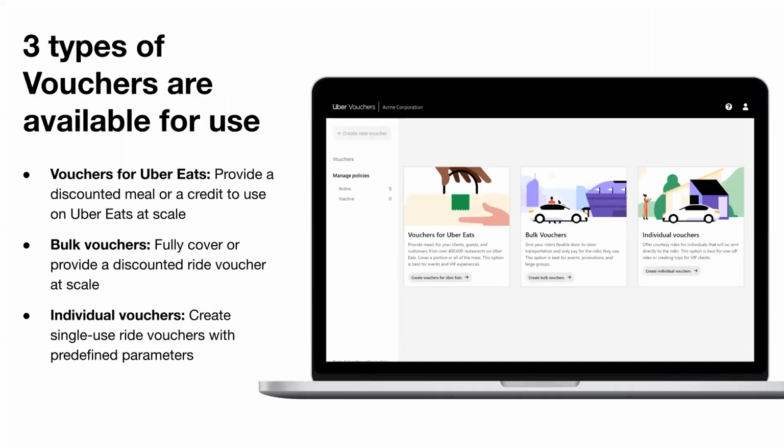I'll then be asked to choose what type of voucher campaign I want. There are three options: vouchers for Uber Eats, bulk vouchers, and individual vouchers. Vouchers for Uber Eats and bulk vouchers allow me to provide meals and rides, respectively, to guests at scale. Individual vouchers are best for single ride vouchers with predefined settings. Since I'm planning a virtual holiday party, I'll select vouchers for Uber Eats.